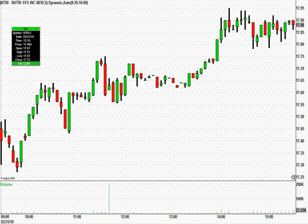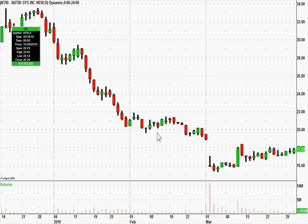All right, let me show you the daily because I really like it still. And if you're going to trade tomorrow, I would still keep this on your radar. Remember, when we put out a free pick, it doesn't necessarily mean it's got to happen the next day. But it did have a nice move. And 1795 was today's high.